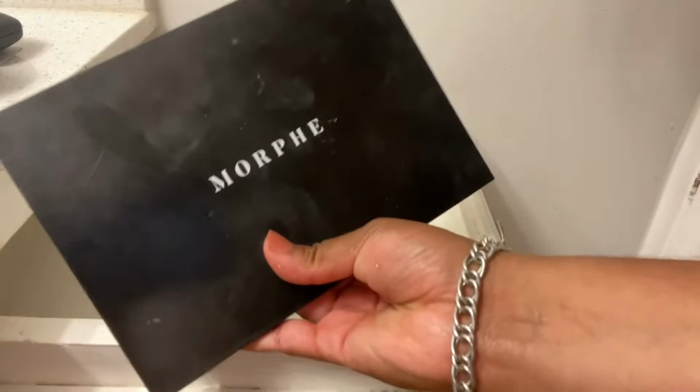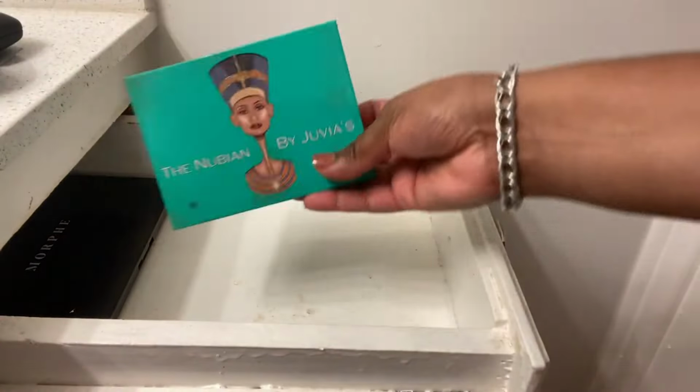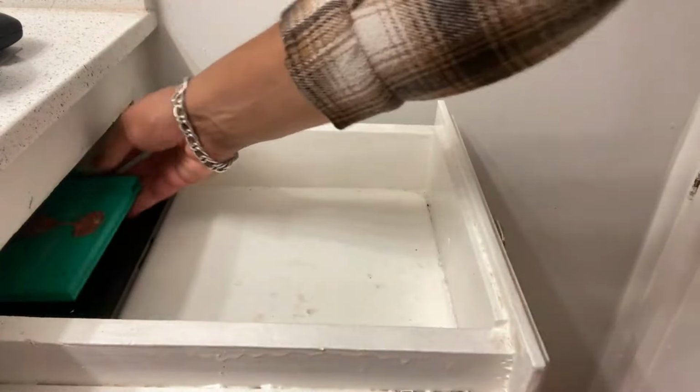So obviously I am keeping my makeup, my eyeshadow, I mean. I also have this other palette. I really don't use it that much, but I still like the colors. This is by Juvia's Place. I don't really use it that often, but I still like it and I still want to keep it.